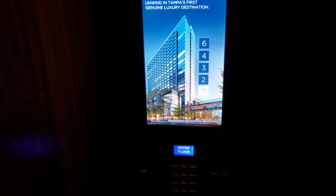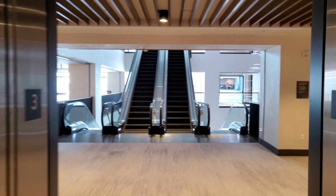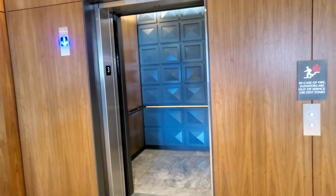Alright, we'll end on 3, because there's a crosswalk there. No, we were gonna go back up, but it's okay. Yeah, we can get off here. There are the escalators. Yeah, that's really neat. And there they go, and that'll be it.